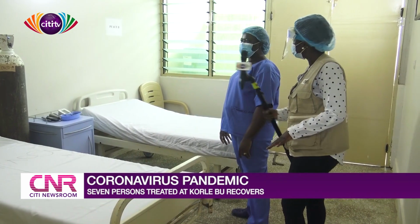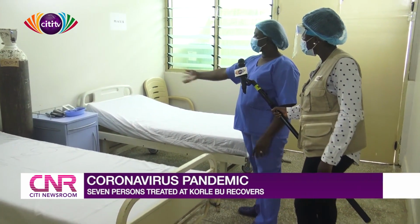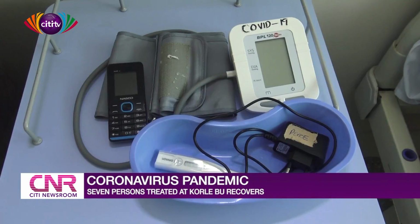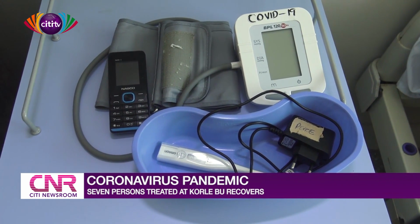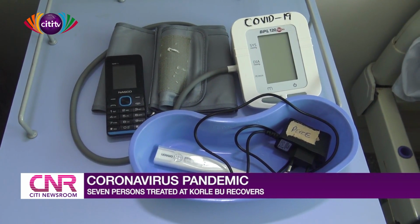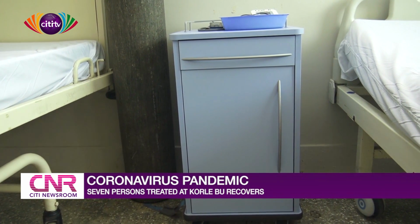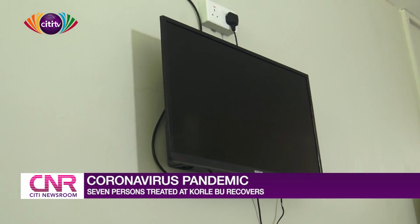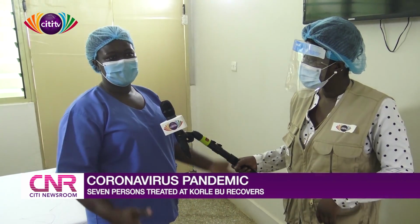Yeah. So upon entry, you see that every patient has the bedside locker, and then we have the vital signs tray as well. So every room has its own blood pressure monitor, temperature, thermometers. We have pulse oximeters. Everything is set in every room. They have the television as well to keep them active and then happy. We also have the Ludo or Oware and then the draft for their entertainment as well.